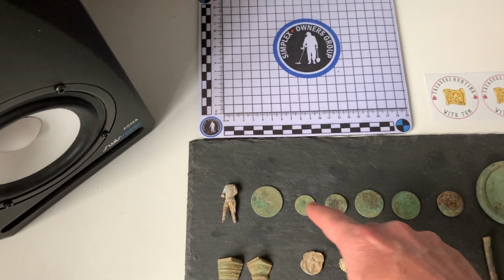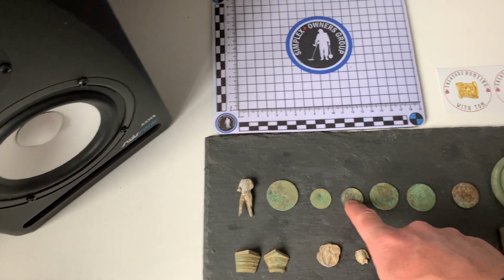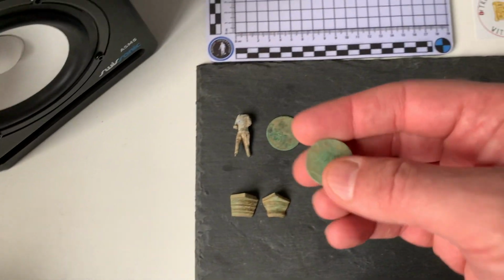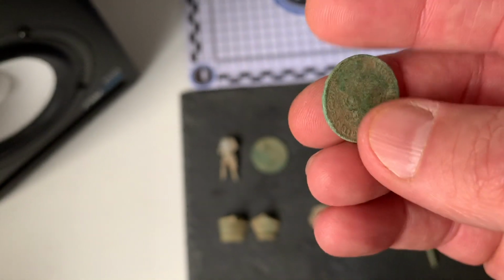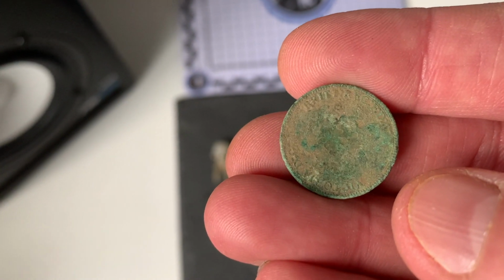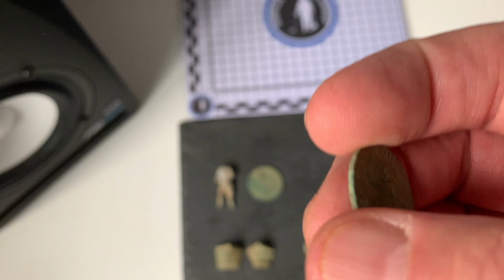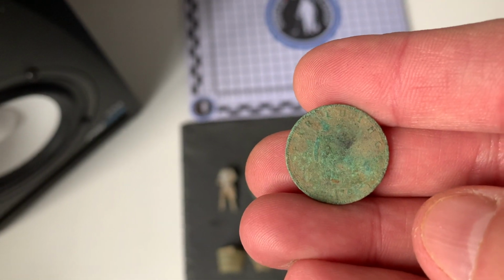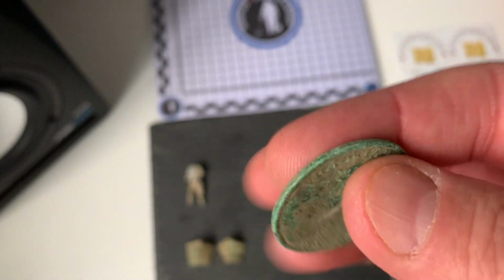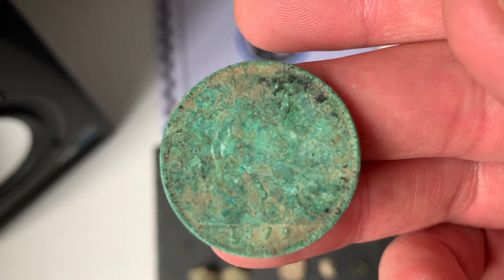And then 1, 2, 3, 4, 5, 6 coins, 4 of which are toast. That one almost can get some detail, so if I give it a proper clean, I might get a bit more up. This one I thought was toast, but has actually come out with a bit of inscription on it. It's a Victoria. You can just about see her now it's dried out a little bit, and it's 1870 something, and it's a farthing. And this one is that penny that I found, another Victoria, and that was 1879, so that one's quite easy to see. So yeah, I'm quite pleased with that.